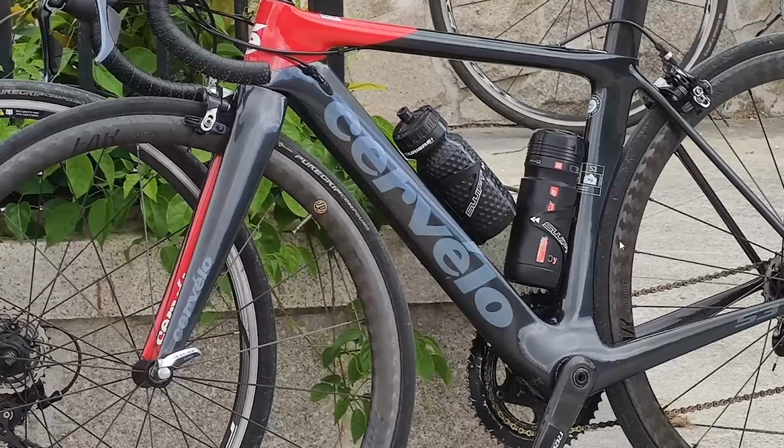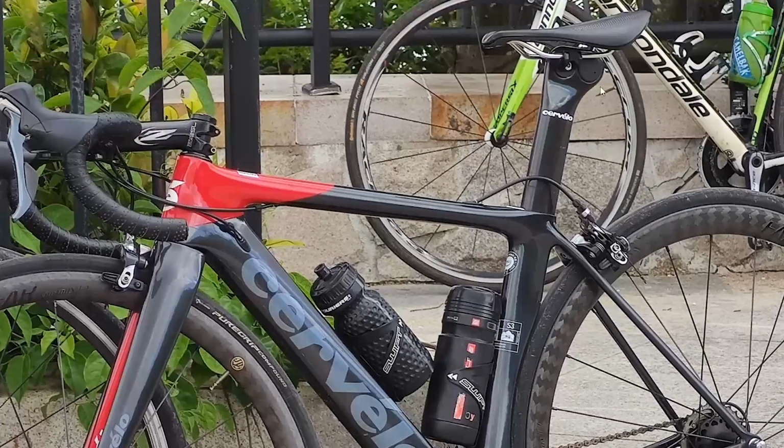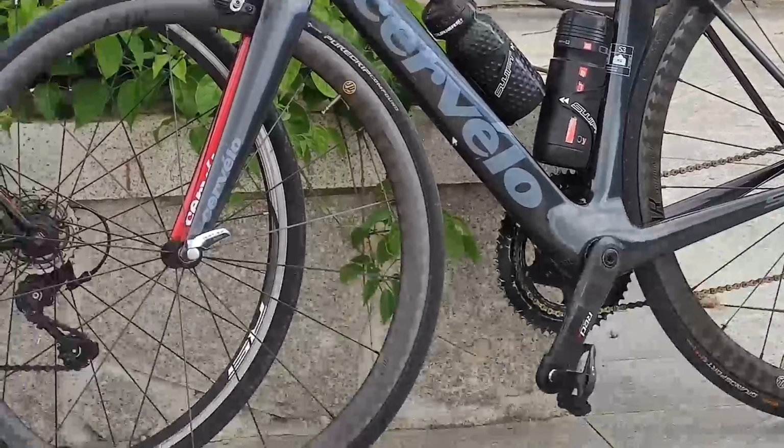Another Cervelo. This must have been the Cervelo crew. An S3 this time, looking nice and clean at least. Again, you can choose where your saddle goes, a bit like the Supra we just saw. A slammed stem, pretty long. Nice negative grip on it.